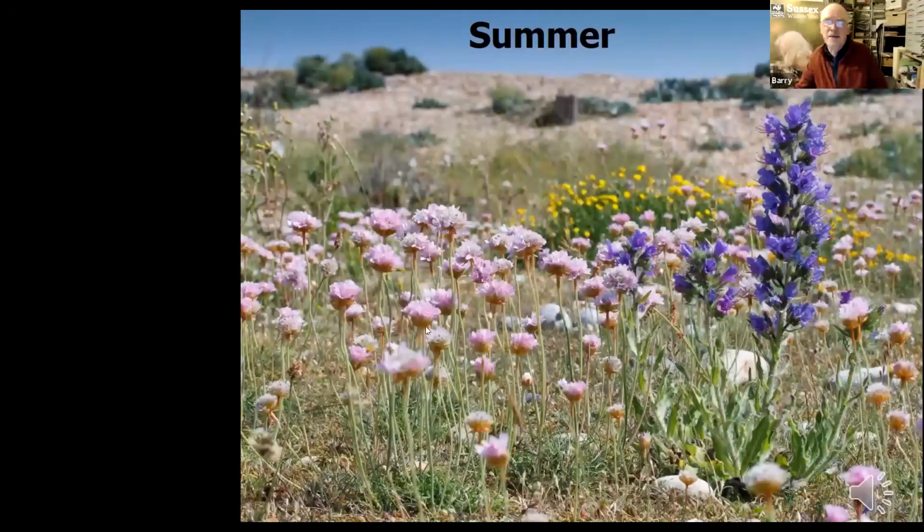So moving on to summer. The beach becomes very colourful, the pink thrift and the blue viper's bugloss. But to me, the sound of the beach in summer is not seabirds at all. It's this bird.